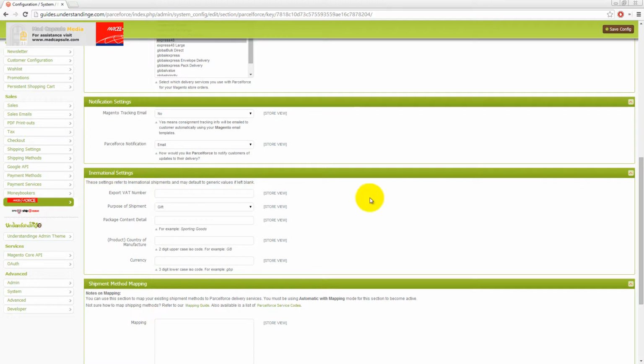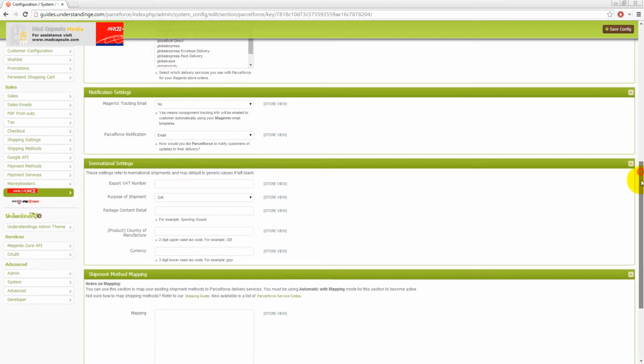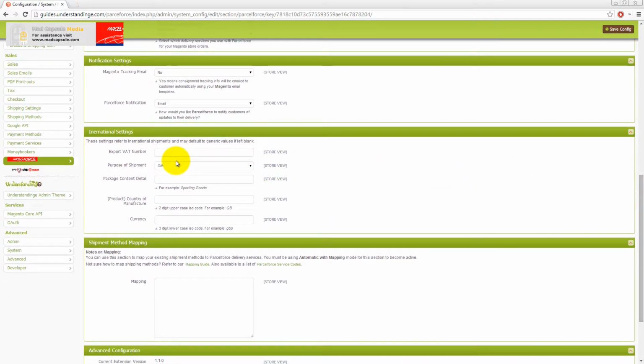Excellent. Oh, we've got some international settings in here. Yeah, these are default international settings. These go on your export notes if you're exporting internationally. So export VAT number, which you will know if you export internationally. The purpose of the shipment will be applied to all international shipments, as we find most people use the same purpose. Gift is a good one because it means the receiver doesn't pay the tax. Yeah, that's why I was leaving it on there.